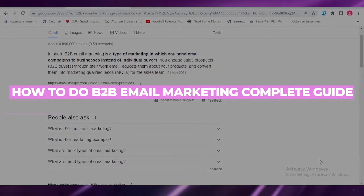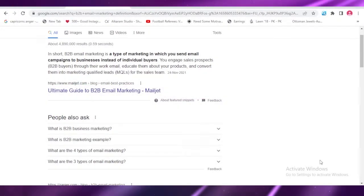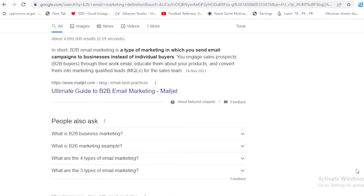B2B email marketing complete guide. So talking about B2B email marketing, let's just get into the what: what basically is B2B email marketing?